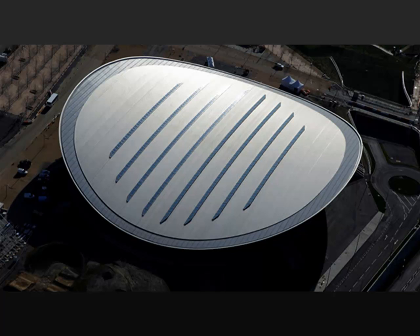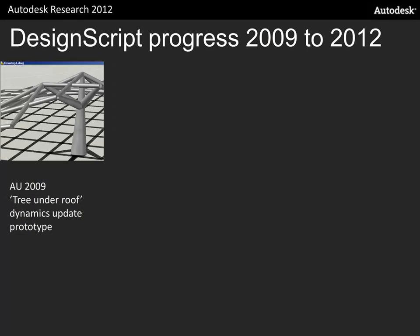I think I got a couple of slides in. Okay, so to start off with, let's just give a review of what we've done. We started off with, I don't know if you saw this demo, but this was like a tree under a roof, and you could move the tree around and the roof responded. We showed that in 2009.